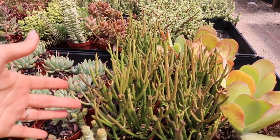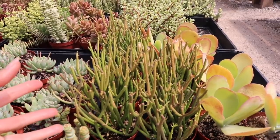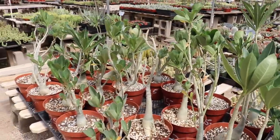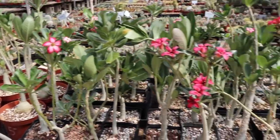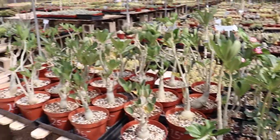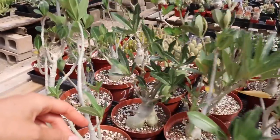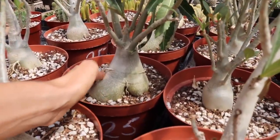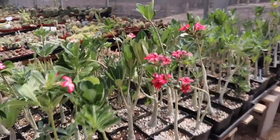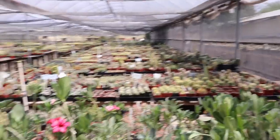One of my favorite types of euphorbias here, sticks of fire. I love that. They get a really pretty, vibrant coral on the tips when they get stressed. And they have a good selection of adeniums here for pretty good prices. So those are all just $15. And then down here, these are the 25ers. A little fatter, a little chunkier here. Ooh, look at that one. That one's got a good body on it. They're so cute. Look, this one's in bloom too. Beautiful. So they've got a really good selection.